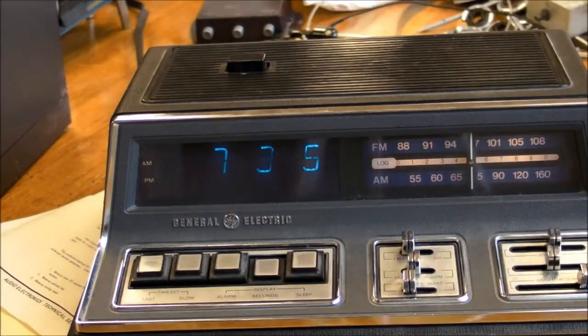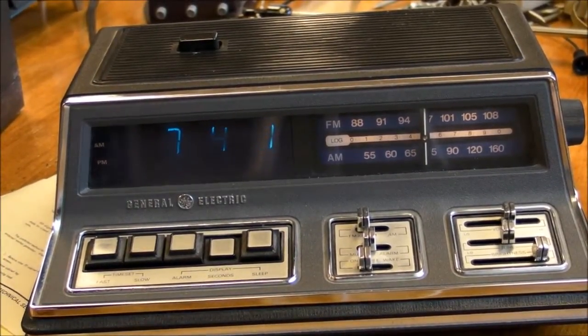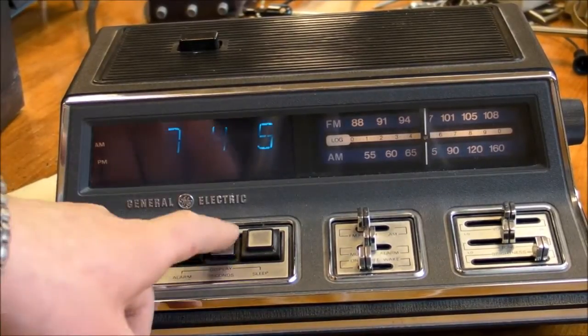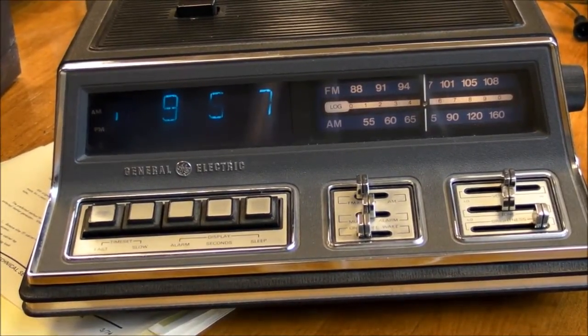Oh, I don't know. If I have time, maybe I'll make another video about this thing where I tear it down and try to fix it and maybe even convert it to 24-hour time instead of 12-hour time. But this is the baddest ass alarm clock I have ever seen.